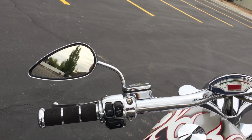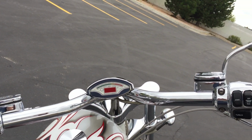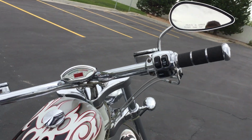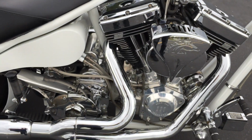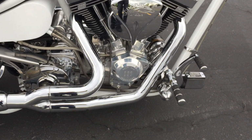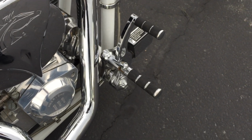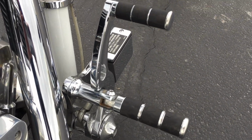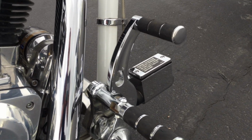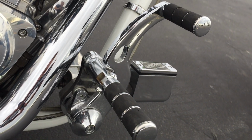Handlebars and hand controls are in decent shape. No major blemishes there. Port foot controls are in fair condition. They do have some pitting chrome. So this is something that could be re-chromed down the road if it drove you crazy, but want to point it out because it is there.